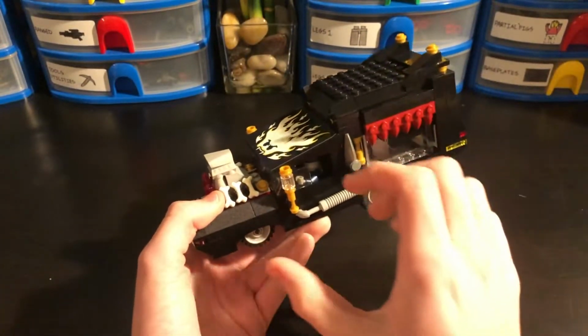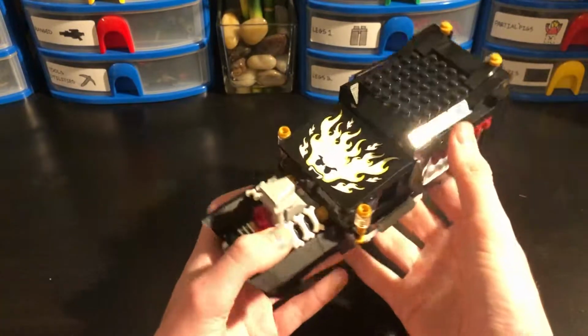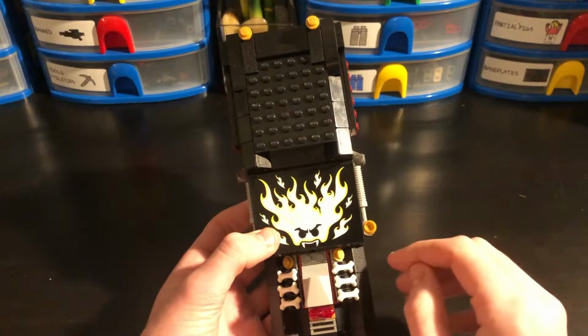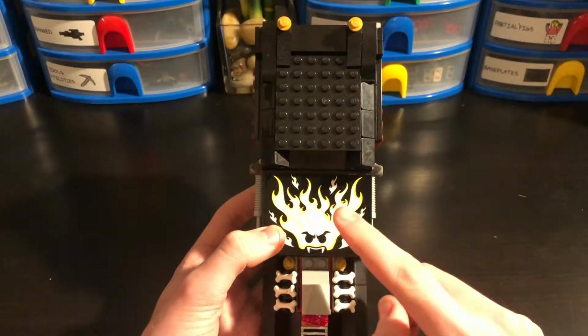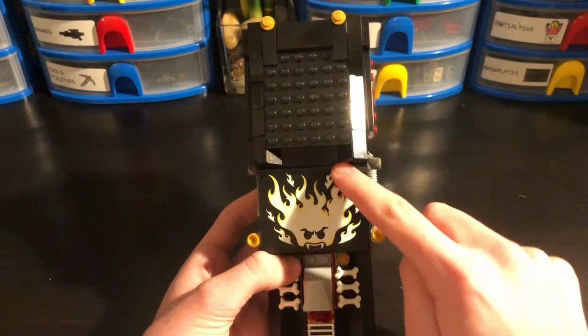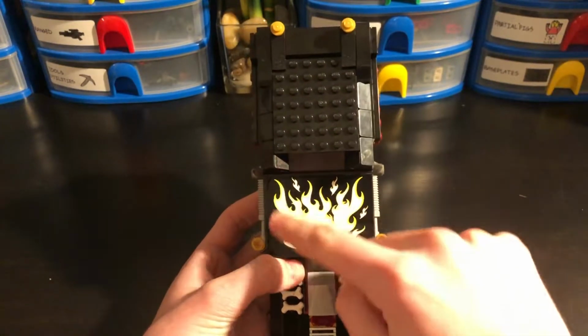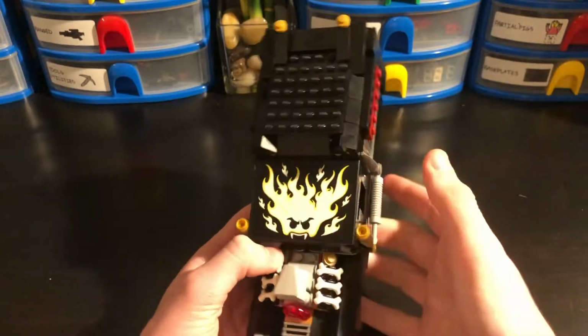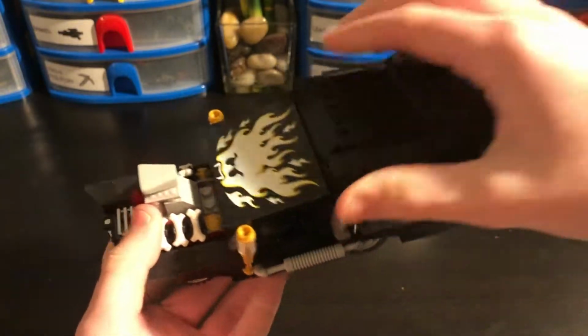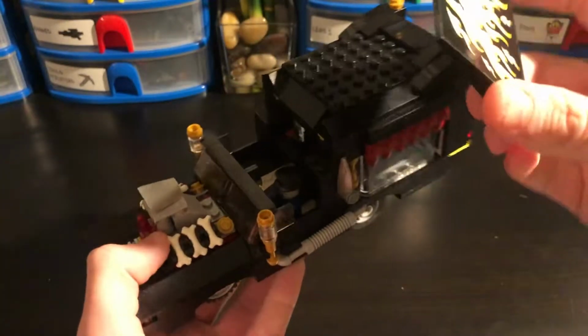Moving towards the cabin area, we have this really awesome sticker. It is glow-in-the-dark, and I can show off the glow-in-the-dark in a little bit, but there's the Lord Vampire face on there with a bunch of flames that are kind of like hair and part of the head. There's also a bunch of lamps in the front, and then the lid comes off very easily.